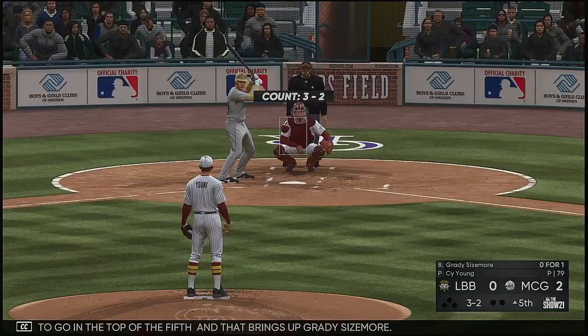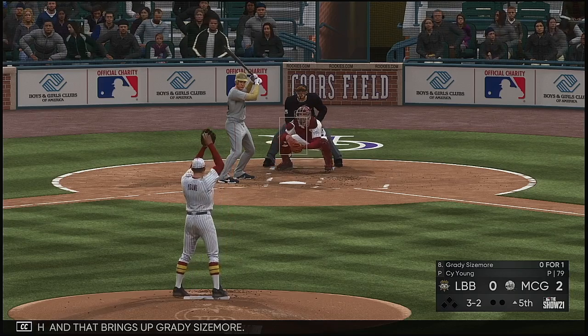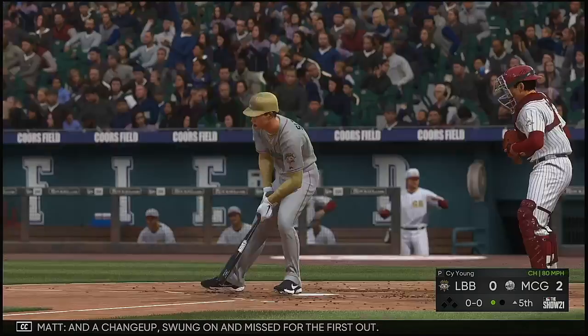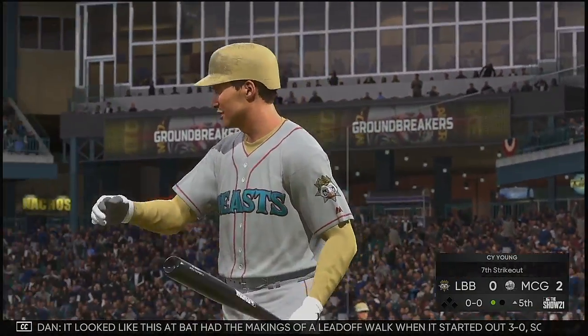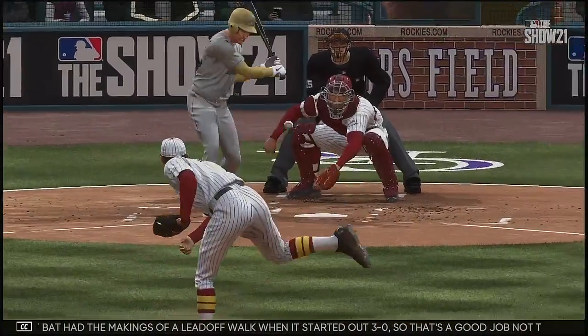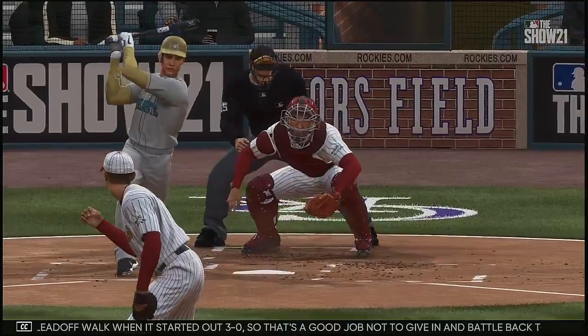Brings up Grady Sizemore. And a changeup swung on and missed for the first out. It looked like this at bat had the makings of a leadoff walk when it started 3-0. So that's a good job not to give in and battle back to earn the strikeout. That's not always easy to do.